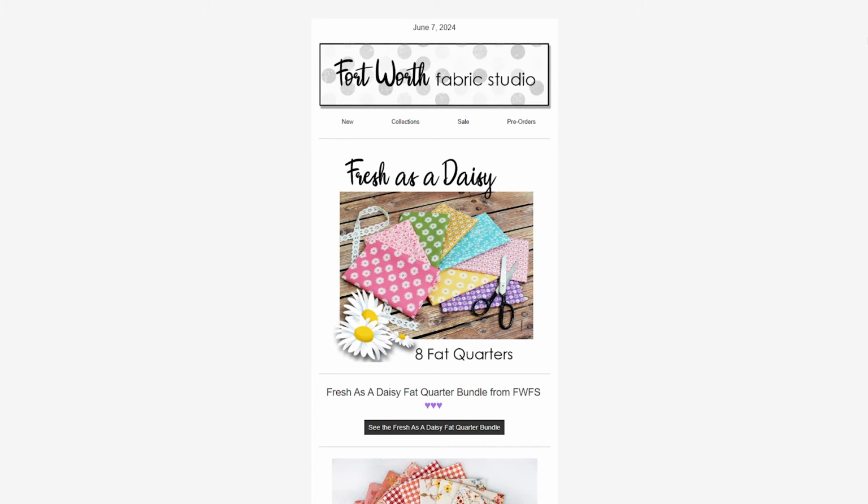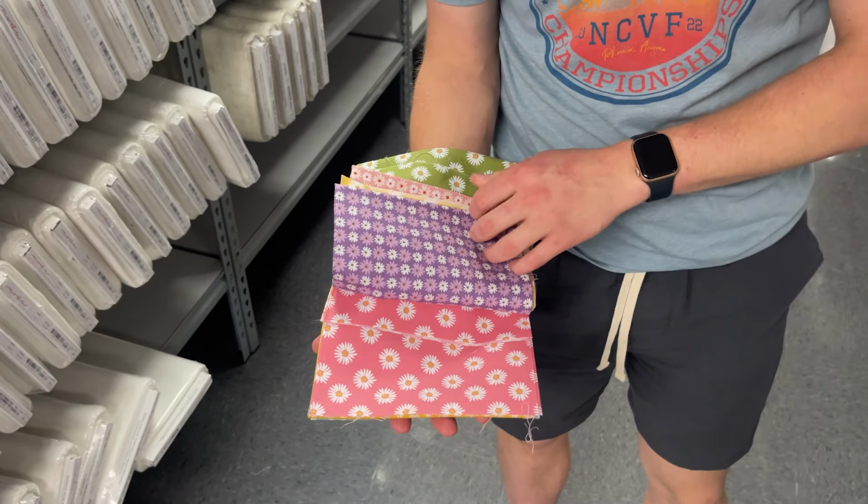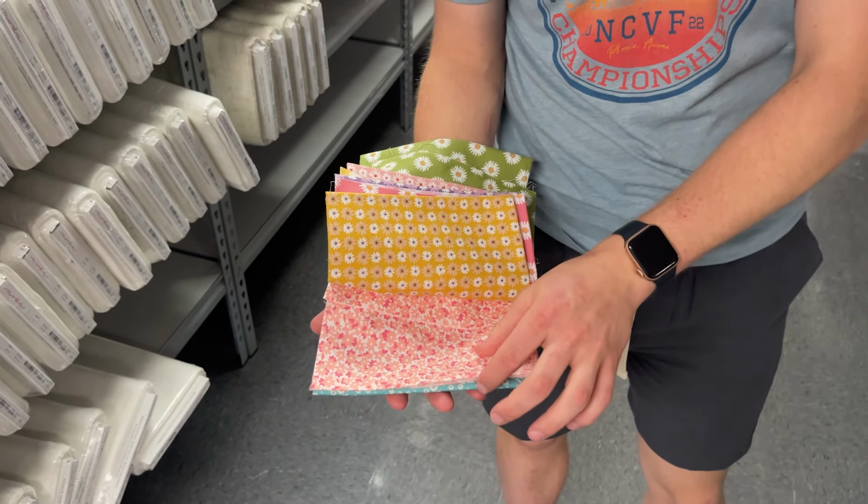To start off, since it is Friday, we do have our Friday bundle. This week we have Fresh as a Daisy. It is an 8-piece fat quarter bundle priced at $29.96. This one has 8 different daisy prints on it in different colors such as green, pink, yellow, lavender, and aqua. So make sure you don't miss out on this beautiful bundle.